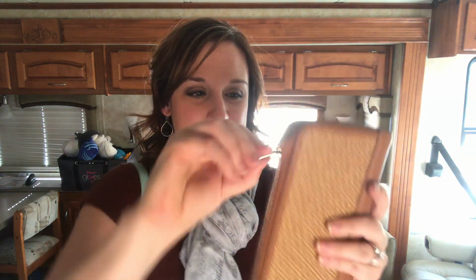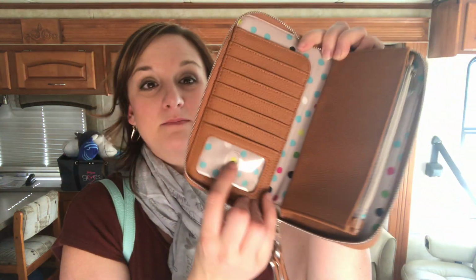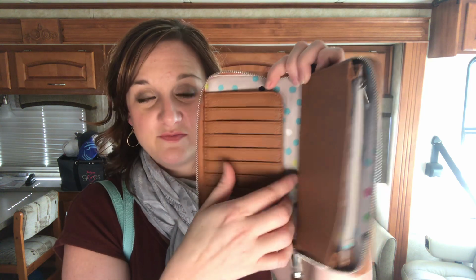So there you go. All About the Benjamins wallet. Unzips all the way around. And check this. I just got this one, so I don't even have my stuff moved over to this one yet. There's an ID pocket. Plenty of room for cards.